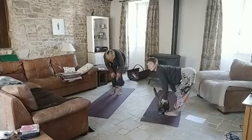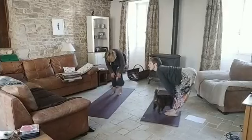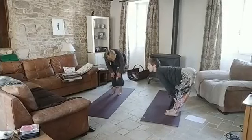I've got a cat wanting a fuss at the moment. She thinks that my hands must be down towards the floor for that reason only.